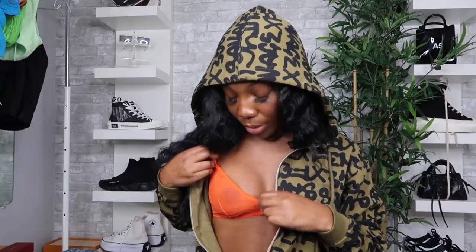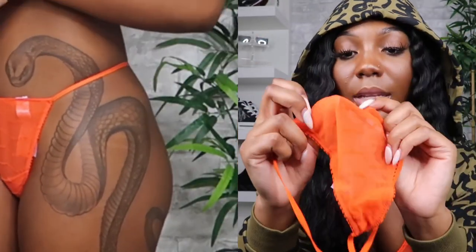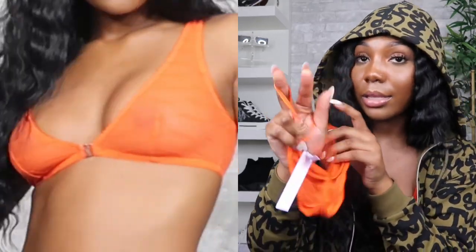Look at how it holds my girls. There's fire. Lock the logo bralette. Guys, these bralettes are to die for. Let me give y'all a little detail on the G-string. Savage, savage, savage, with the nice little logo right here. As you guys know, her G-strings all have it, so that is so cute to me. I just love that. No complaints, really. They're all 10 out of 10.